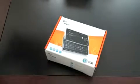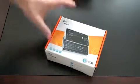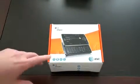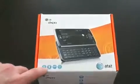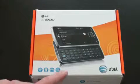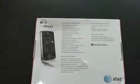This was just released, so we've got some AT&T information. We got a picture of the phone on the front, and your typical AT&T box, letting you know that it's got Wi-Fi, is indeed a touchscreen, has GPS, which is, I believe, assisted GPS, so it'll use cell towers and its GPS chip, and it has a 5-megapixel camera. And of course, it's the touchscreen version of Windows Mobile 6.5, previously known as Professional. Let's take a look at some of the rest of the specs here.